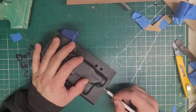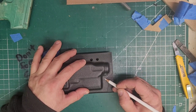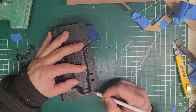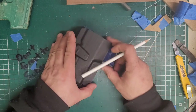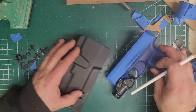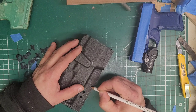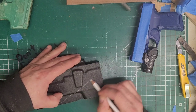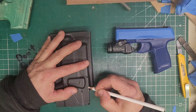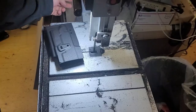So we know we're going to be right here. And generally when I have holsters like this that I make, I'll come up and go something like that. And we take that out so we can see where that's coming. Here, and we know the chamber is going to go all the way up to here and then come up. So I'm going to go ahead and cut.